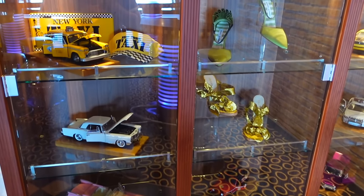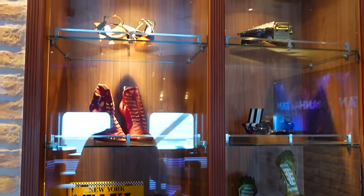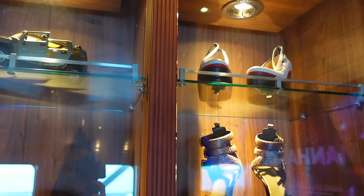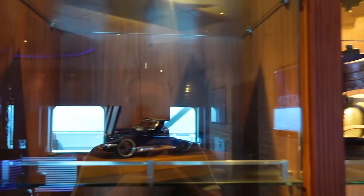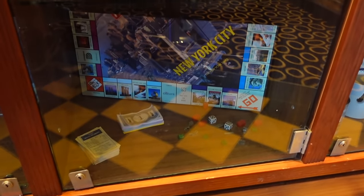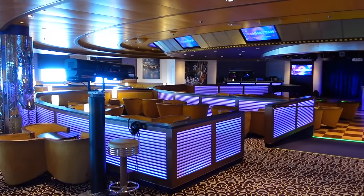The venue is called Manhattan, and it's sort of based on New York, obviously. Just found this glass cabinet with different vehicles and things inside. New York taxi. New York Monopoly. So I think this is quite a popular one.